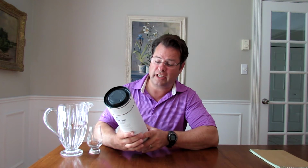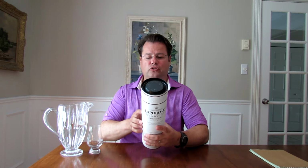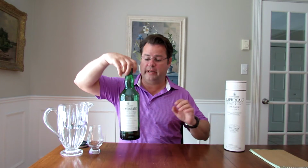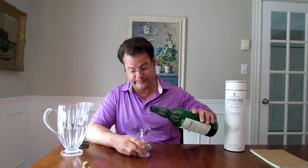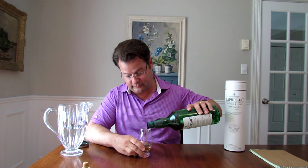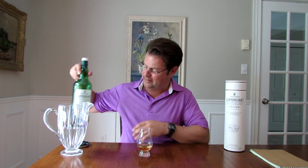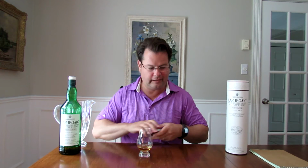I got a few minutes and I thought I should do a review of something that I've been drinking for quite a while now, and it is Laphroaig's PX Cask. PX stands for Pedro Ximenez Sherry Casks. Only available at duty free. This bottle came from Hong Kong. Duty free there, that is. And cost about $110 US. I'll put the bottle here. We'll feature it.